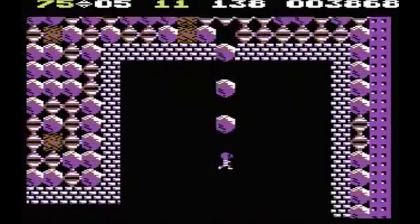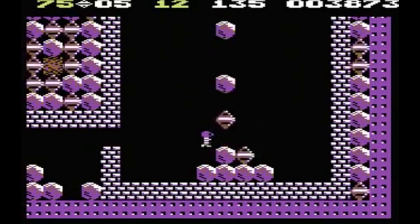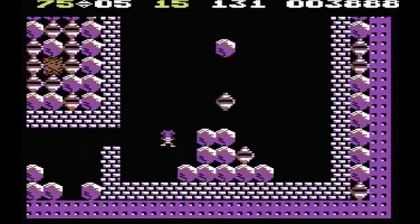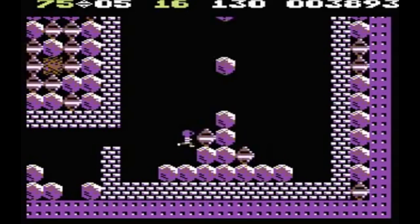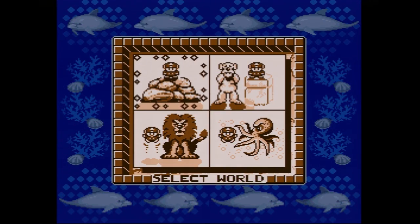Sadly, the Game Boy version doesn't include that feature, but even without the customization option, there is a lot of replay value here. Mainly because this game is bone-breakingly difficult. Where Boulder Dash on Game Boy contains only 20 stages, good luck seeing them all. This game is divided into 4 worlds of 5 stages apiece, and you can start with any of those 4 worlds, but getting more than a level or 2 into them is another matter altogether.